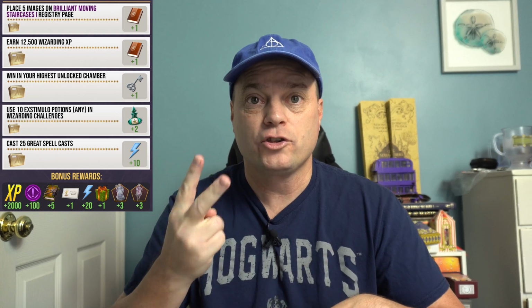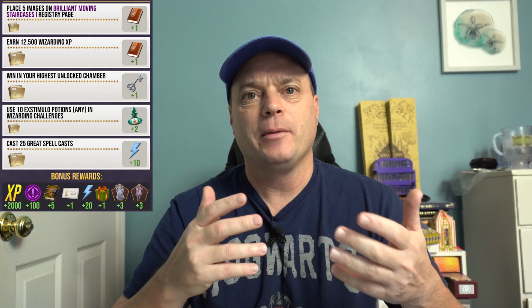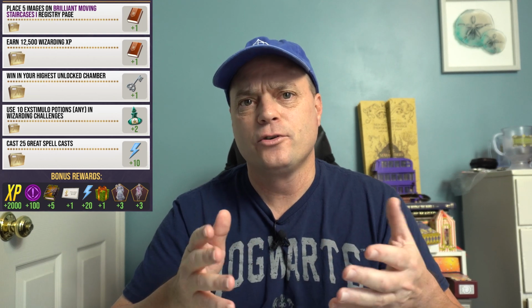The fourth task is to use 10 Extimulo potions, any type, in wizarding challenges. It gets you 2 wit-sharpening potions. As per usual, since we have to do our highest unlocked chamber, which is Dark 5 for me, I just use Extimulos almost constantly during that chamber just to get through these 10 Extimulos. Now, I will say, you're going to need to have the Extimulos to use for this. So during step 3, when you have to brew 7 potions, my recommendation there is to brew Extimulos. You could brew healing because they're short as well, but go ahead and brew the Extimulos because you're going to need them for the bonus tasks anyway.